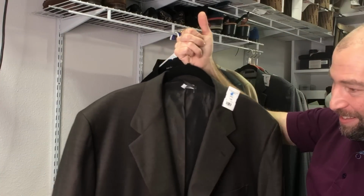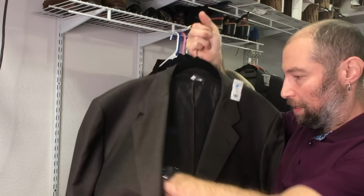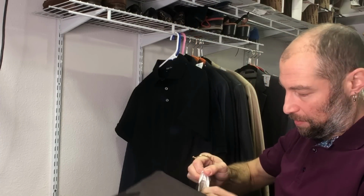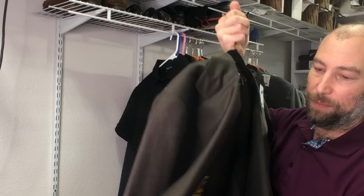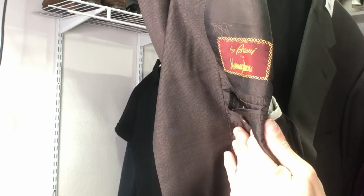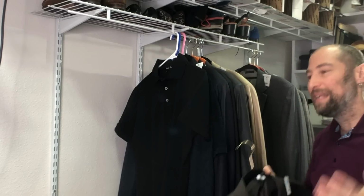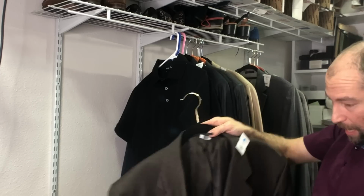Like the Prada last fall had 3 buttons. So we were like, is it back? But we don't know. This one is a 48 regular, and it is 100% wool, and it's got the same, I believe this is a slightly older Brioni tag. But again, for like $4. I still could not believe it. Every one I went through on the rack, I was like, okay, and another one.